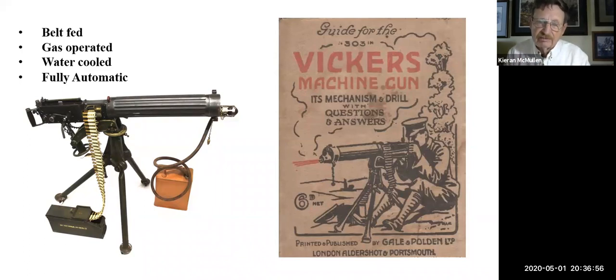Supposedly there was one in the lobby of the Shelburne Hotel. I don't know how true that is. I've never seen that definitively. But this weapon fires 450 to 500 rounds a minute, so you go through a lot of belts of ammunition.